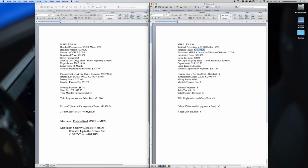Typically a dealer isn't going to own the lease. It'll be either the manufacturer or a finance company. So the finance company's not in this for free. This is where it gets a little confusing. You have to pay interest on it. It's much different than the interest that you're paying on a purchase.